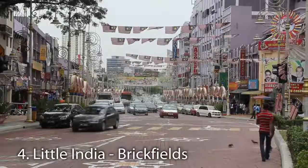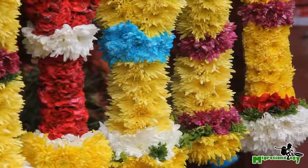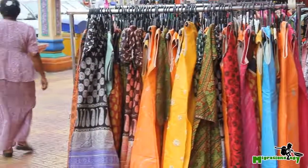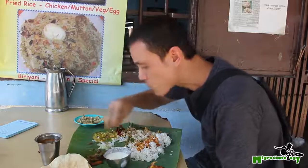Number 4 is Little India, known better as Brickfields. KL has a lot of Indian areas of town, but the area of Brickfields is known as the largest Little India in Kuala Lumpur. Brickfields is home to Hindu temples, small food markets, stores selling saris and other Indian clothing, and a tempting collection of mostly South Indian restaurants. I personally go there for the food.